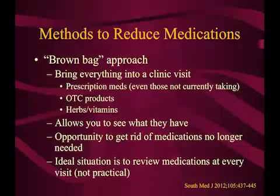And then also, it's an ideal situation with this brown bag approach to review medications. It's not practical to do it at every visit, but occasionally you want to do that. You also may find people that come in with a script or a bottle full of antibiotics, and they hung on to them because it cost a lot of money and they don't want to get rid of it. I understand that. We just need to make sure that they are storing them appropriately and not using them without guidance from providers.